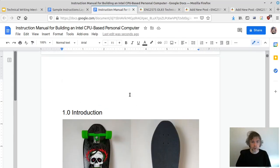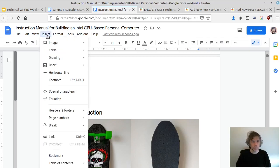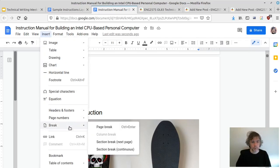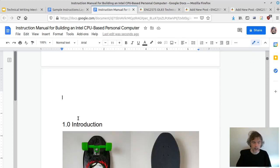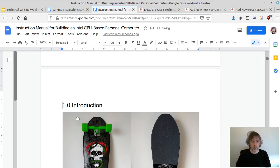and now we're on the second page where we have the beginning of the instructions. Well, we need one more page for our table of contents. So again, I'm going to go to Insert, Break, and then Page Break. And so now we can see I have one page for my title page, I have one page for my table of contents, and then on the third page I have the beginning of my document. Okay?